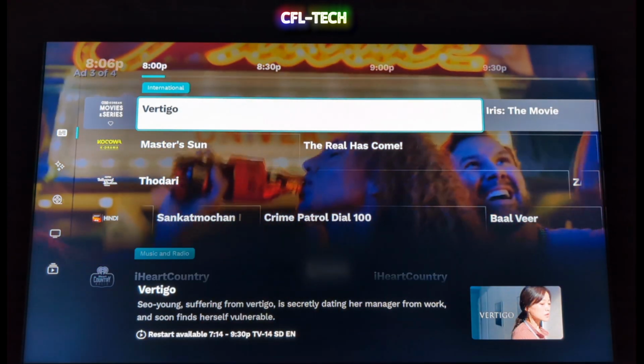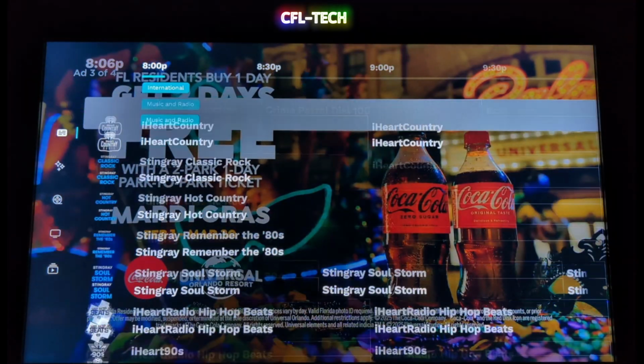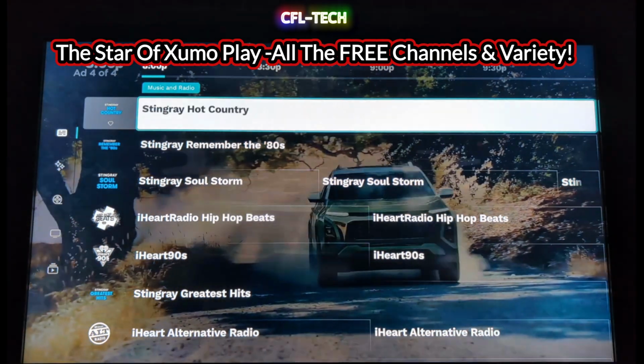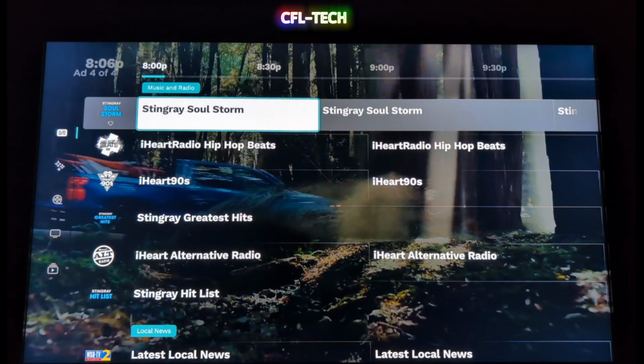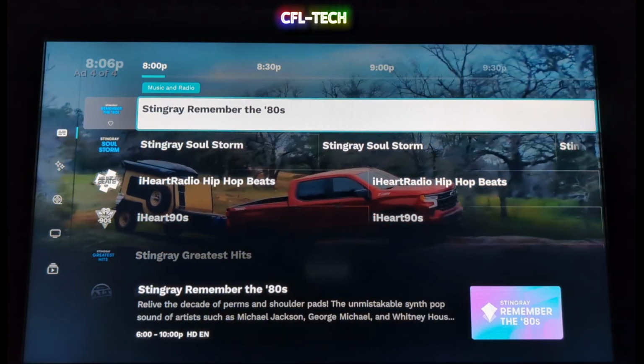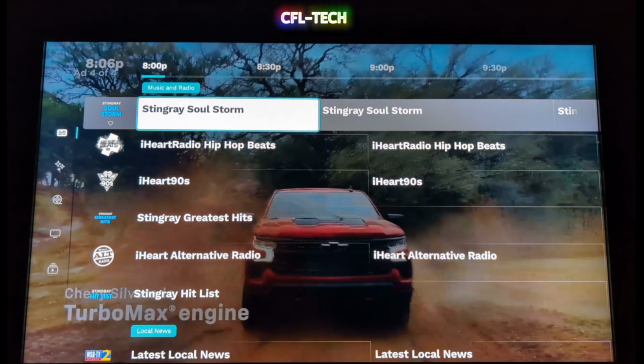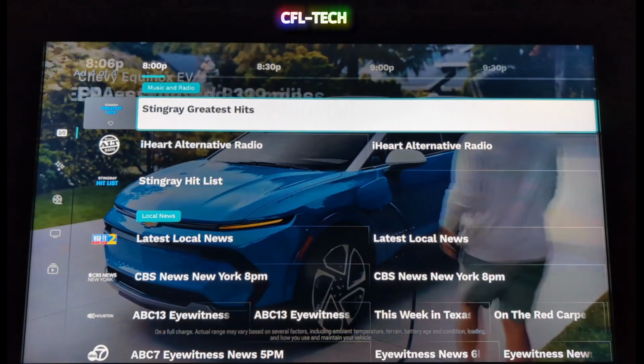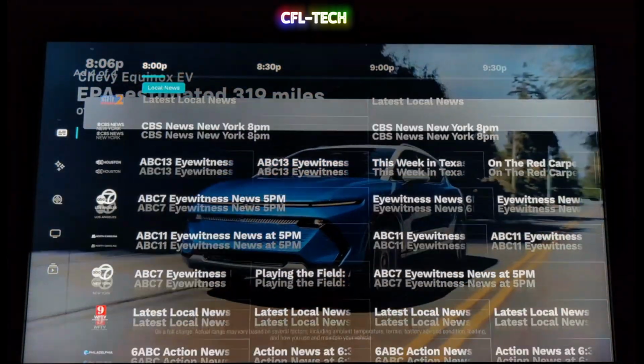So look at this here. You have international channels. You have music and radio. Look at the Stingray channels on here as well. So if you want to play some music in the background while doing some housework, you got some 80s going on. There you go. Stingray, remember the 80s? That is yours right there. iHeart Hip Hop Beats, iHeart 90s. They got it all. All this music on here. And there's the local news again.